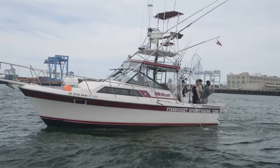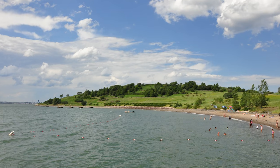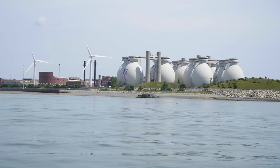The harbor is home to 34 islands that make up the Boston Harbor Islands National and State Park, which provides recreational opportunities, including campgrounds, shore fishing sites, and mooring fields. The islands also provide miles of structure and habitat for the striped bass and prey.